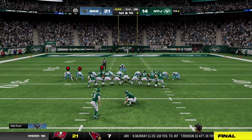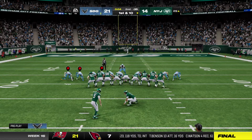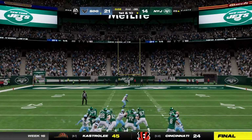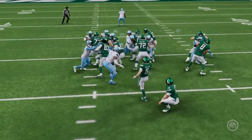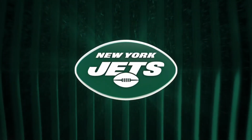So with 4 seconds to go in the half, here's the field goal unit onto the field. This one from 46 yards out. And this one looks good. It is good. Right down the pipe, and that'll bring them back within 4. So they're able to end that drive with 3 points in this one-possession ball game.